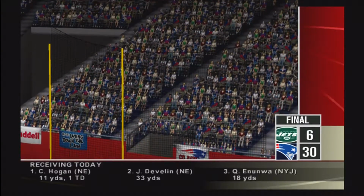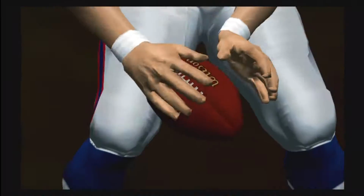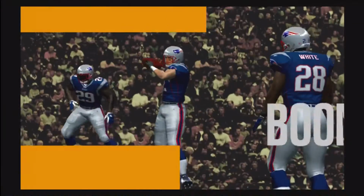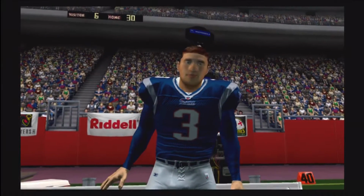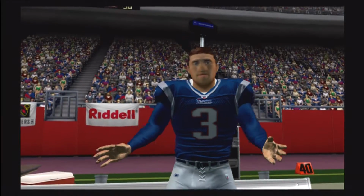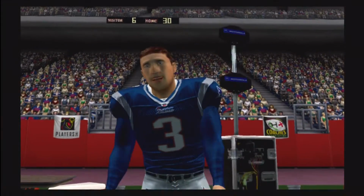And that's where we'll leave this one. Pats win big, 30-6. Now it's time to speak to our player of the game. It's not always offense or defense that wins the games. Sometimes your special teams. And this guy proved that true tonight. Number 3 is standing by with our Susie Colbert.